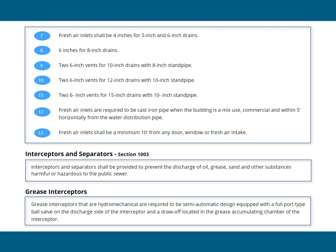In accordance with Section 1003, interceptors and separators shall be provided to prevent the discharge of oil, grease, sand, and other substances harmful or hazardous to the public sewer. Grease interceptors that are hydromechanical are required to be semi-automatic design equipped with a full port-type ball valve on the discharge side of the interceptor, and a draw-off located in the grease accumulating chamber of the interceptor.